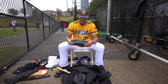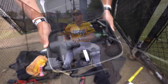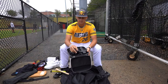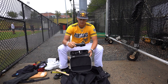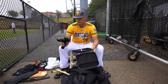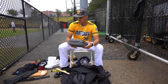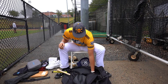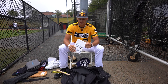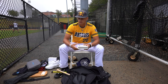And this is my Rimfro. This is my big massage gun for my legs. It's got a bunch of different pieces. This will get you really loose. This thing is decently affordable too. And then this is my Tim Tebow devotional. I use this every time before I pitch. It gets my mind right and sets me up for a good day.